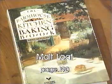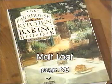And now I'll make a start with that malt loaf, and you can find out how to make a moist loaf even more delicious than the bought ones.